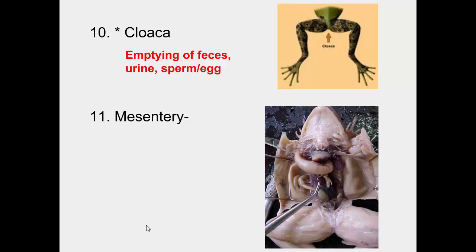When you first open up your frog and look inside of it, all the organs are sort of held in place. They're not loose. If you just cut open the skin and muscle of the frog and turn it upside down, the organs wouldn't all spill out. They're held in there by this thin membrane that keeps everything together and in place. That membrane is called the mesentery.